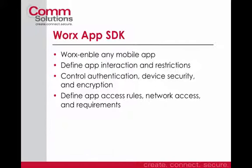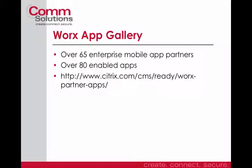The Worx App SDK allows your developers to enable any mobile app for the Worx environment, sort of like the earlier HDX mobile SDK. This is for mobile devices and specifically the Zen Mobile environment. You can control authentication, you can control security, you can control the encryption, you can define app access rules, network access requirements, everything that you would want to secure or define parameters for the application, that can be done now. Additionally, if you have needs that are already addressed by an application that is out there, you can go out and take a look at the Citrix site and see what Worx-ready partner apps are already available. Download them, include them in your solution.